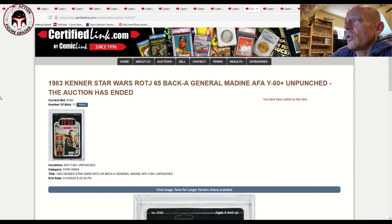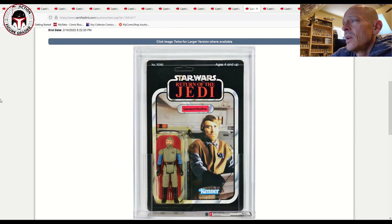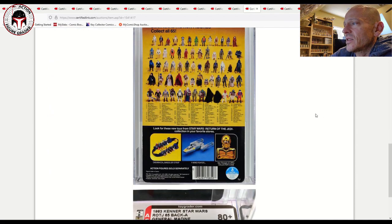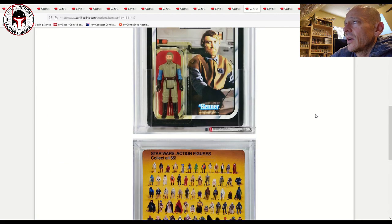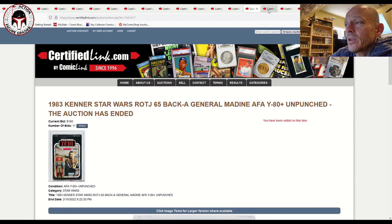Here's an 80 plus yellowed General Madine 65 back A. That one sold for $160. I thought that was a great price for a Madine. I wouldn't mind picking up a Madine at some point, but it was yellowed, but it was very lightly yellowed, and it presented really nicely. $160 is a great price for that one, I think.